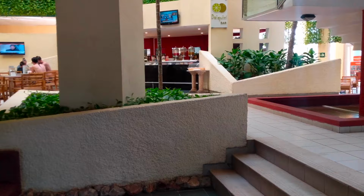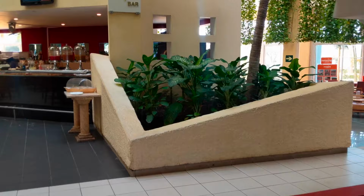This is the lobby bar where everybody hangs out at night, and throughout the day you can get an espresso, a coffee, or some juice or beer.